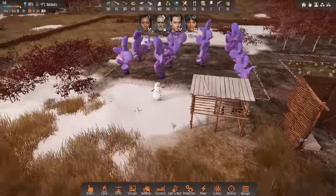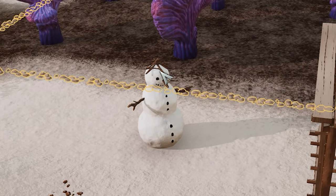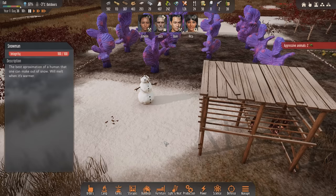What's this? Did someone make a little... Someone made a little snowman! Aw, it's cute! It's got sticks and stuff on its head! I'm gonna name you Ted.